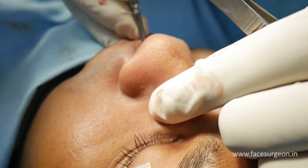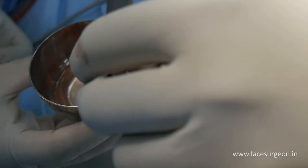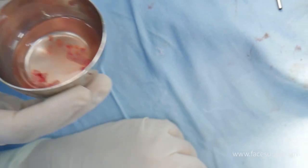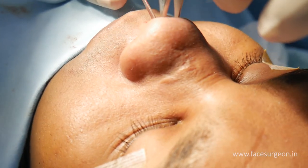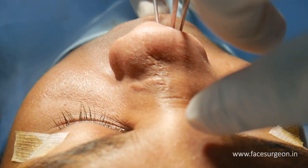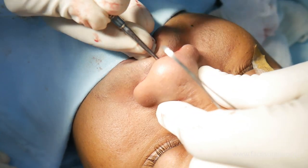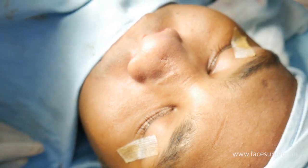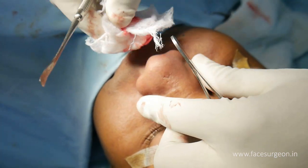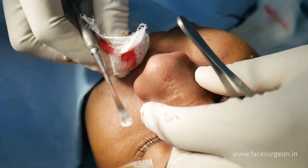Also done a septal harvest. You can see some of the pieces here, one big piece and a couple of small pieces. And this is a septal. The approach for the septal harvest. Now after this, I have to do an osteotomy, some dorsal work, and then eventually tip plasty and close up.